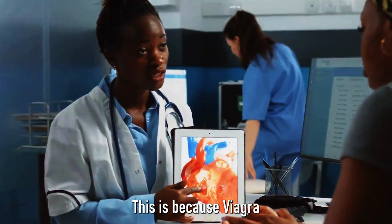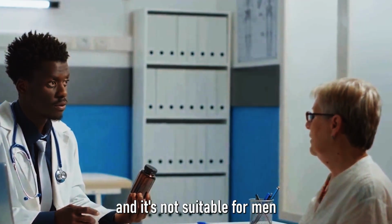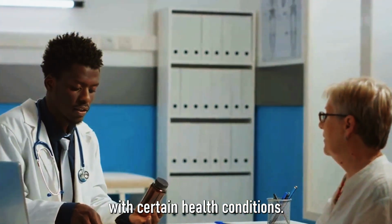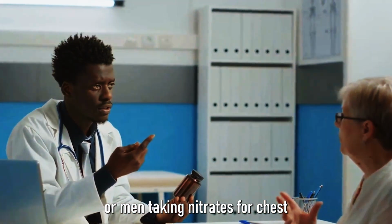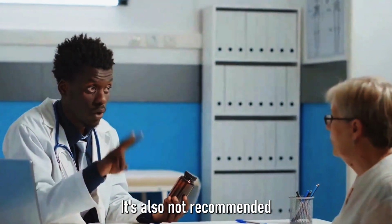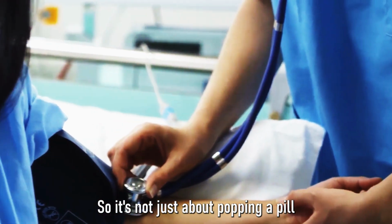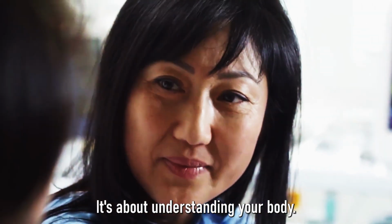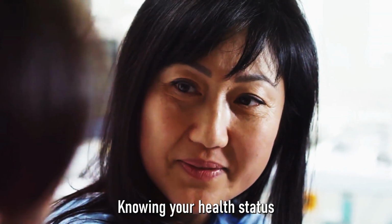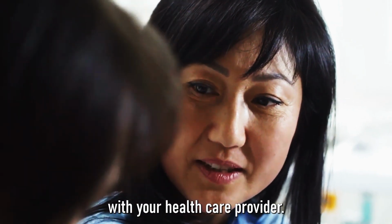This is because Viagra can interact with other medications, and it's not suitable for men with certain health conditions. For instance, men with heart diseases or men taking nitrates for chest pain should avoid Viagra. It's also not recommended for men with low blood pressure. So it's not just about popping a pill and waiting for the magic to happen. It's about understanding your body, knowing your health status, and making an informed decision with your healthcare provider.